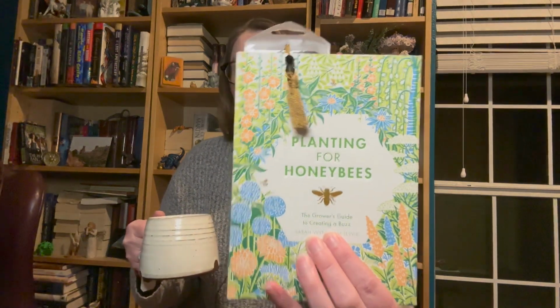So where I do suggest starting is with the library, with books. This is a book that I picked up. It's not perfect, especially for local plants for my region, but it does give good overall tips. So start with the library. They're good for a lot of things, including possibly seed libraries, which I'll talk more about in a minute, but also finding local gardening groups.